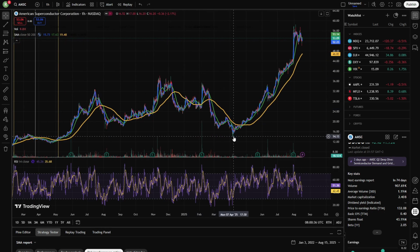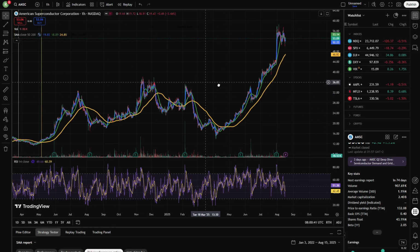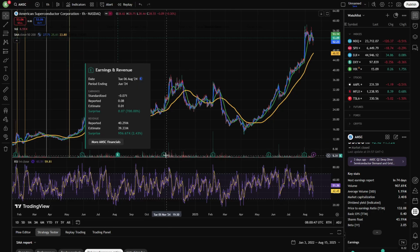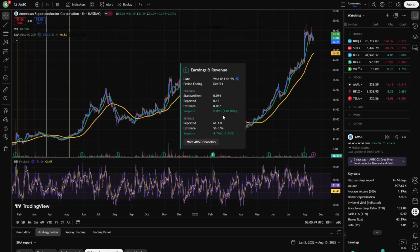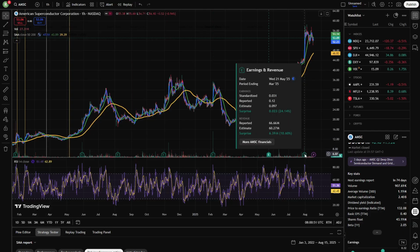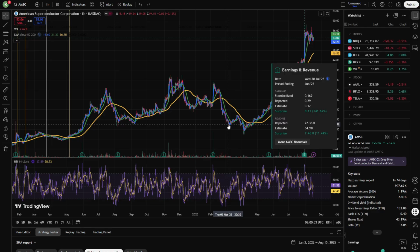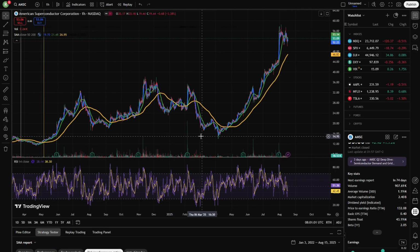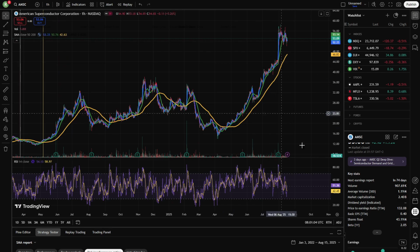I mean, just look at that. From April to now, it has had a 300% rise, which is absolutely crazy. Of course, the reason it has risen so much is because just look at the earnings. Absolutely crazy. Up by 400%, up by 700%, up by 500%, up by 140%, up by 24%, up by 141%. So overall, absolutely crazy earnings, and I do believe this is driven by demand from AI data centers as well, because AI data centers suddenly need a huge amount of power. So I do think it's going to keep on rising.